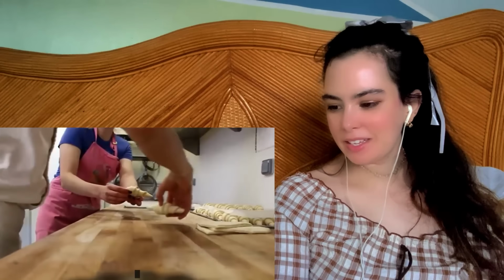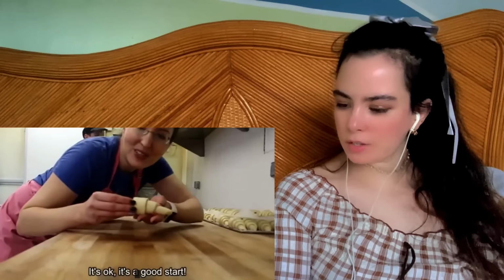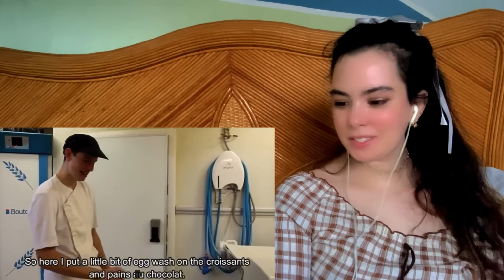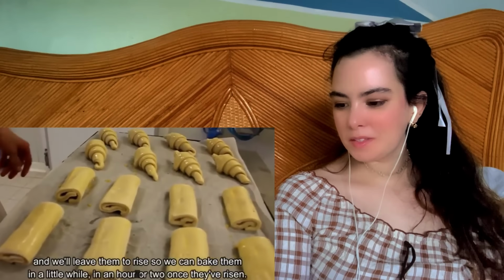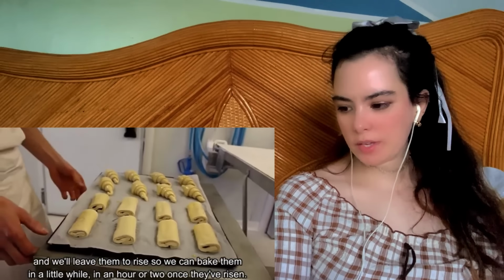Montre l'appareil. Ça va, c'est un bon début. Good job, actually. Donc là, j'ai mis un petit coup de dorure, c'est des œufs battus, dessus les croissants et les pains au chocolat. You can see the layers. Et là, on va les mettre en pousse pour les cuire tout à l'heure, dans 1 à 2 heures, quand ils seront poussés. Oh, they have to rise again.